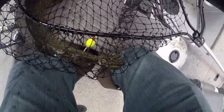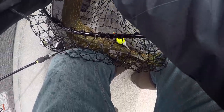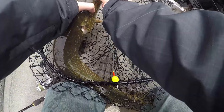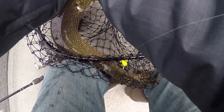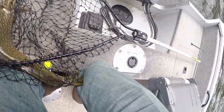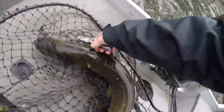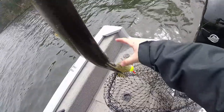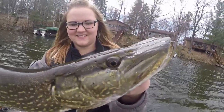Alright, folks, I just caught this really, really nice pike on a tiny jig. That's all we were using. Small jig fishing for crappies with a little crappie minnow on it. And it's all wrapped up in here. Just caught this nice pike. Look at that. Look at the color in that thing.